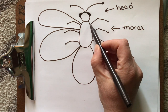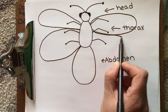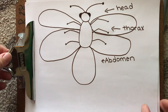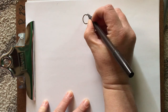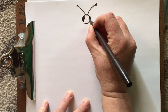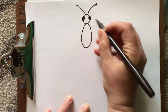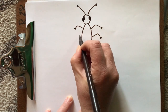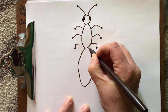So now I'm going to go on the other side. But I have words written there. But I'm just going to go over my words. And then, let's try it one more time without me having the words. So we have a head that holds the antenna and the compound eyes. Then we have the thorax, which holds the six legs. And then don't forget the abdomen and the wings.